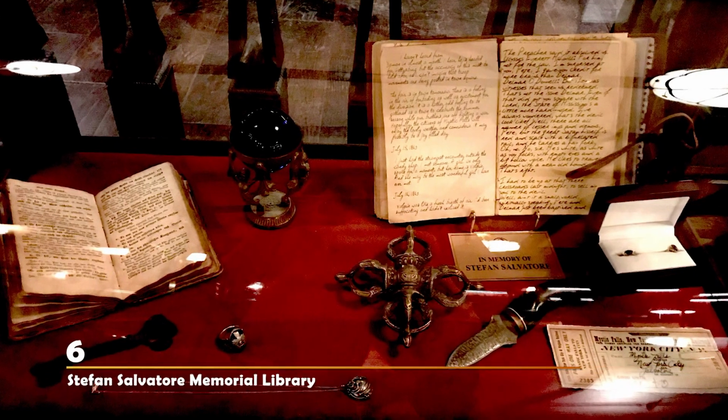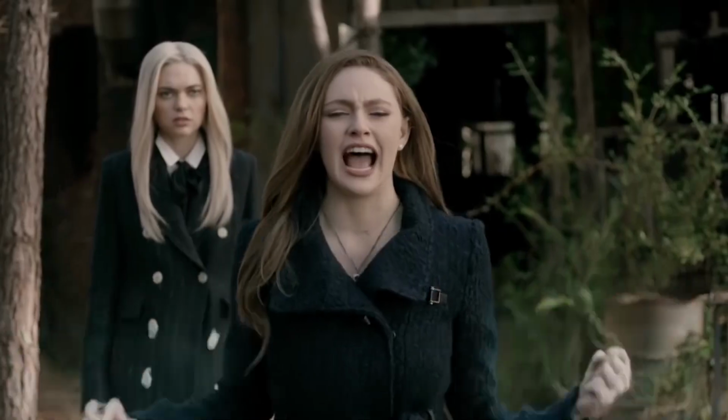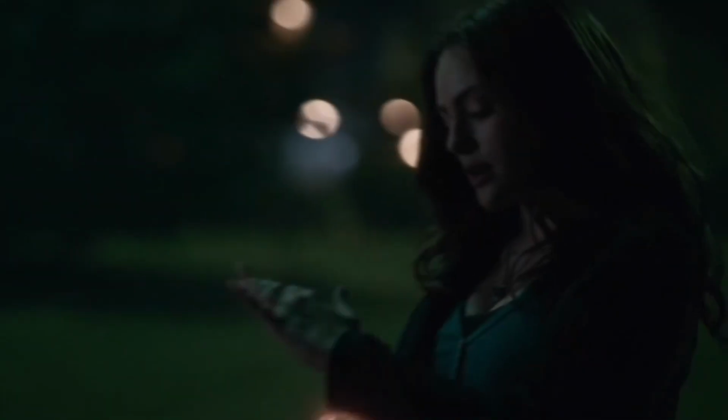Number 6. Stefan Salvatore Memorial Library. Even though this show is probably the most appropriate one among The Originals and The Vampire Diaries, there are some moments that you won't pay much attention to if someone doesn't tell you about them. Hidden items and unusual appearances are just a glimpse of what this show offers. Starting off this list with the very first episode of the show, where Hope finds Landon in the library.